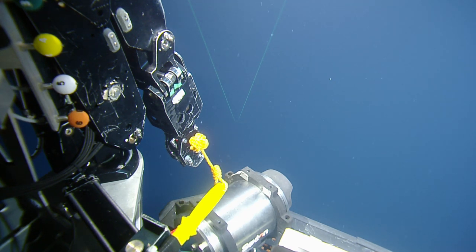Squid! Didn't know they were pink. That's awesome. Oh, so cute. Look at that small mantle.